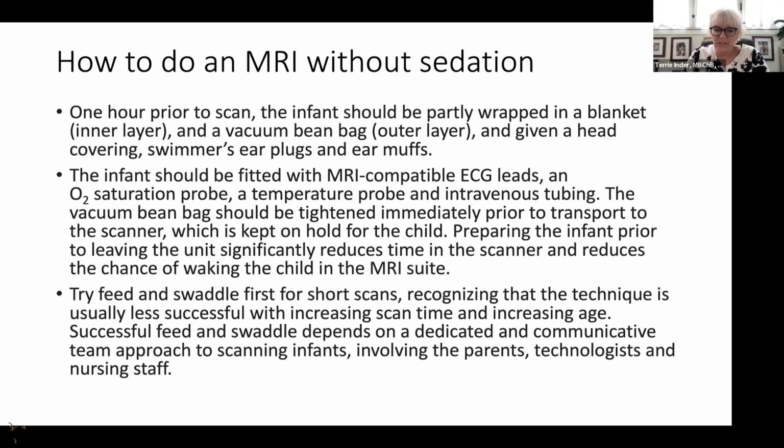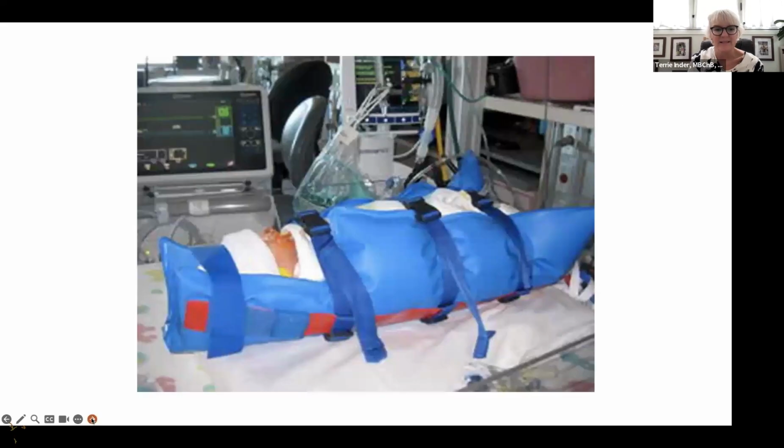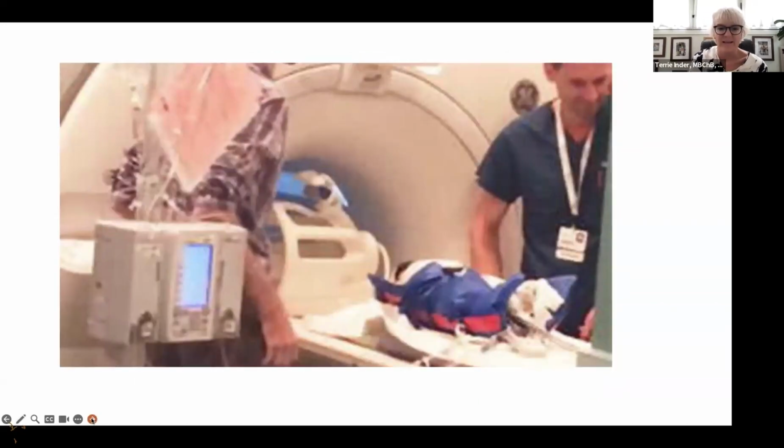The real trick to it is being able to train your team in the unit to do it and help the parents understand that an MRI scan involves no radiation, and that together with your radiology team and your nursing staff, you can make this successful so that you can wrap and pack your baby and deliver the little burrito to go in the MRI scanner without any fuss. And in the scanner, the baby goes, and the scanning staff love it because you're in and out like the speed of light.